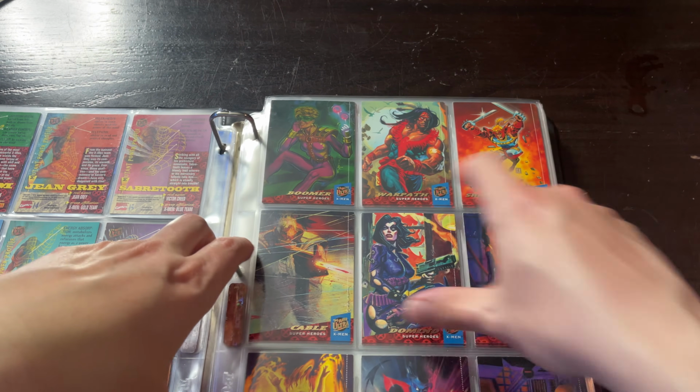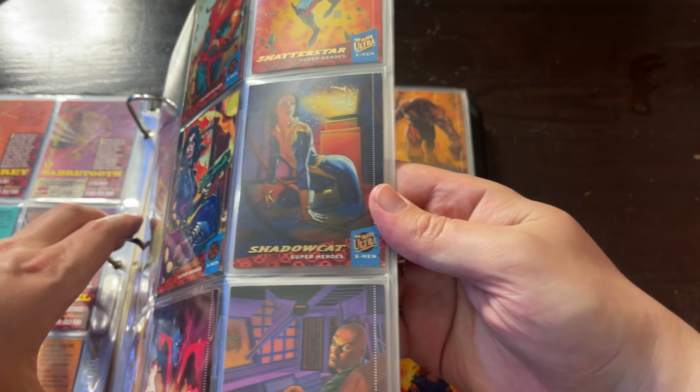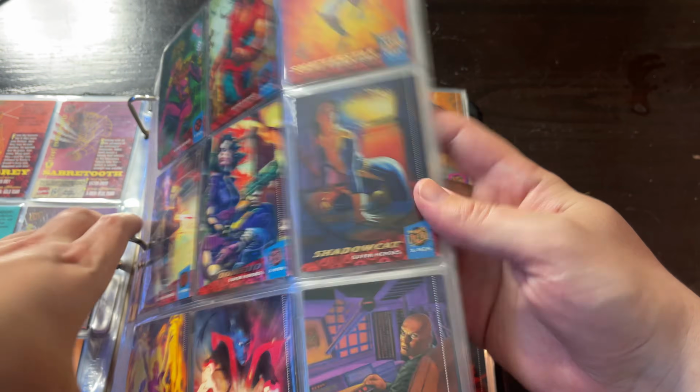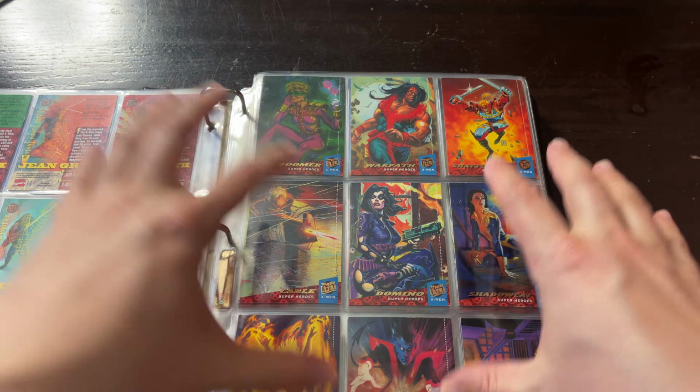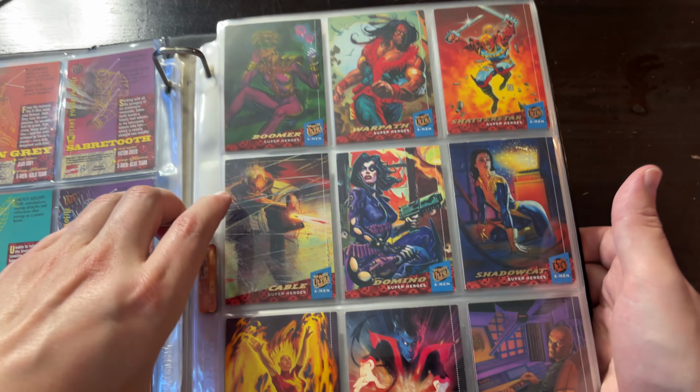Boom Boom. We got Warpath. We got Shatterstar. We got Shadowcat. Look at this one for Shadowcat. Really, really cool. Almost looks like a picture of just a real person. So good, the art is on some of these. And this is something like, collecting trading cards. Definitely in the 90s, this was a hot thing to do.